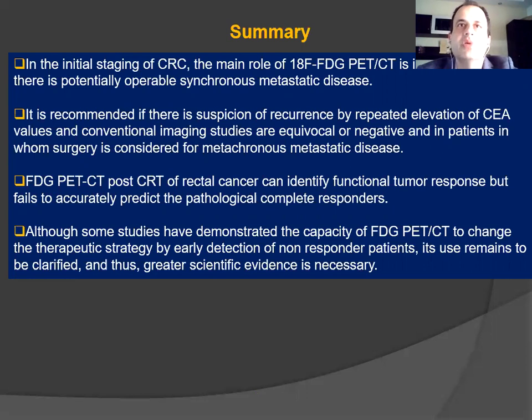FDG PET-CT post-chemoradiation therapy of rectal cancer can identify functional tumor response but fails to accurately predict the pathological complete responders. Although some studies have demonstrated the capacity of FDG PET-CT to change the therapeutic strategy by early detection of non-responder patients, its use remains to be clarified, and thus greater scientific evidence is necessary.